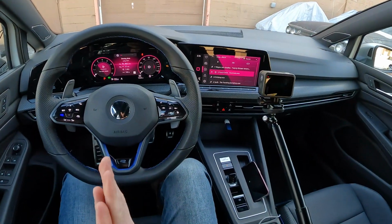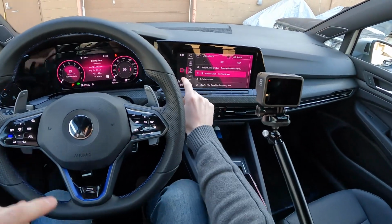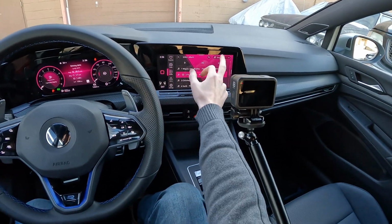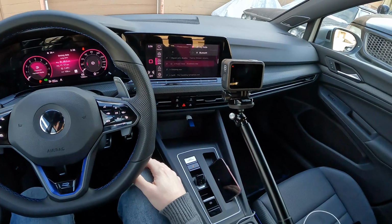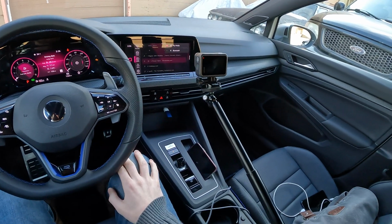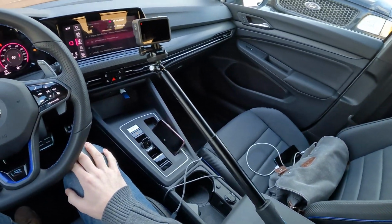For audio inputs in this car, you've got 2 USB-C ports, AM, FM, Sirius XM satellite radio, Bluetooth, wireless and wired Apple CarPlay and Android Auto, and that's it.